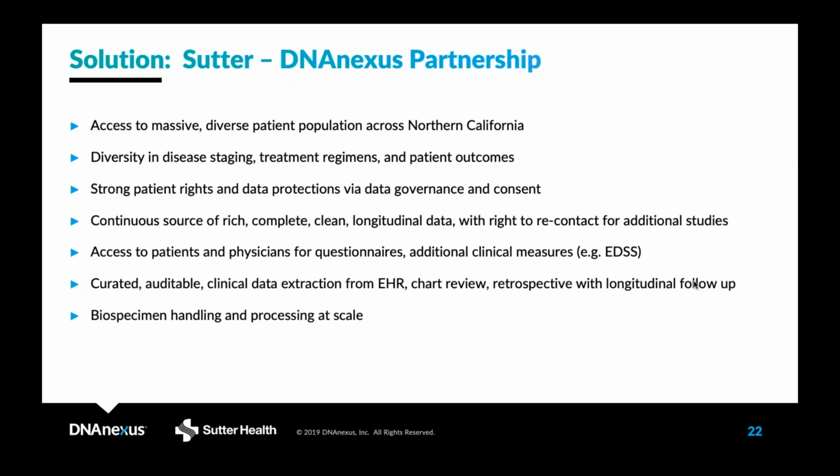And this is reflected in our extensive consenting process, IRB reviews that we undertake for any studies like this, and our data protections already exist. So, we're just bringing that to this project. Also, being in such a large healthcare system, we have a continuous source of very rich, complete data longitudinally, as well as retrospective data, and the ability to interact with patients as disease progresses or not, and as outcomes are experienced.